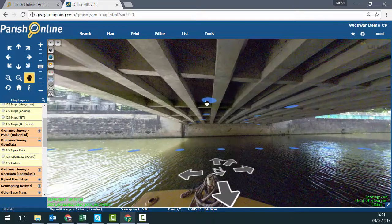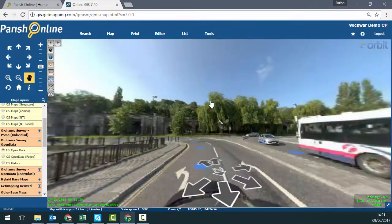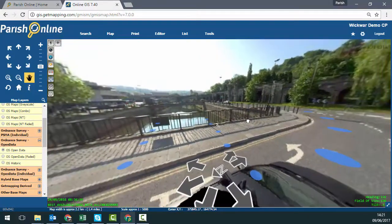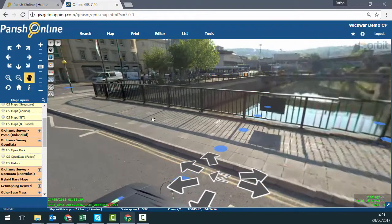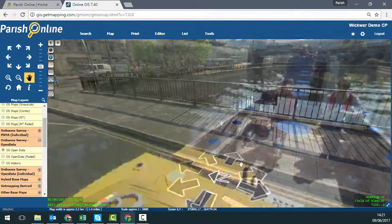If I click on one of these blobs, I can also go up onto the road as we've surveyed the road above it, and we can have a look at the road and the bridge from above. So we're getting a really good idea of the bridge in its entirety and the structure from the top on the road and from below from the river.